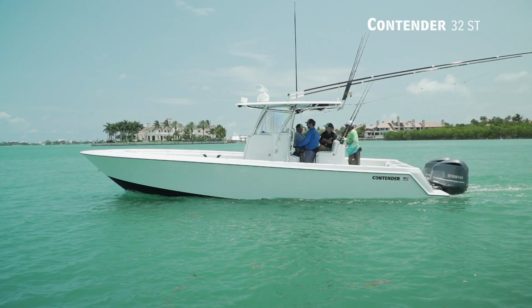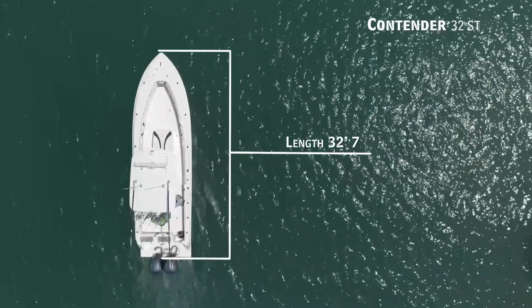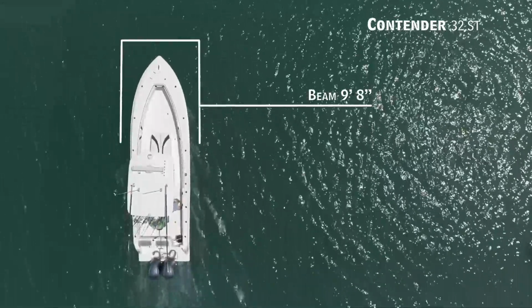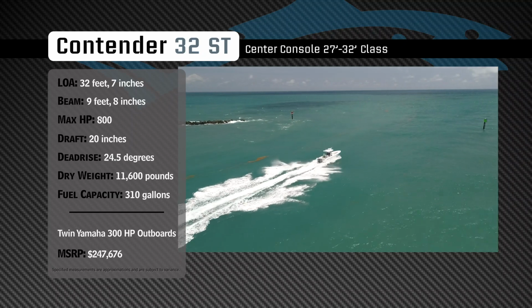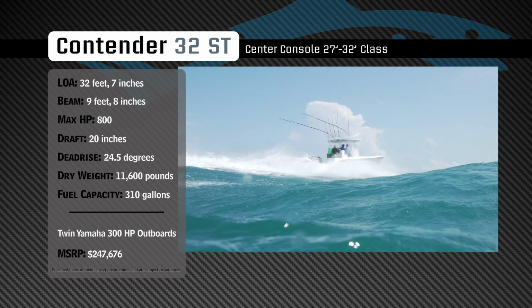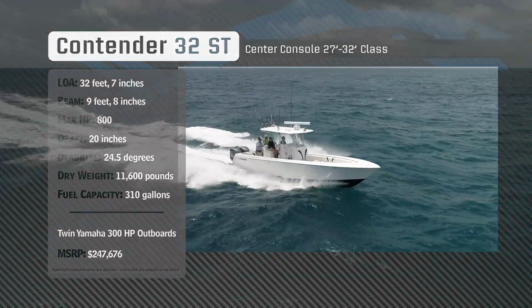Representing the 27 to 32 foot class in the center console category, the Contender 32 ST has an overall length of 32 feet 7 inches, a beam of 9 feet 8 inches, and a max horsepower rating of 800. Built for hardcore offshore fishing, she has a draft of 20 inches, a deadrise of 24.5 degrees, a dry weight of 11,600 pounds, and a fuel capacity of 310 gallons.